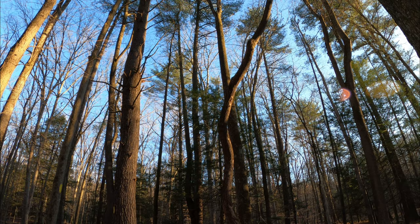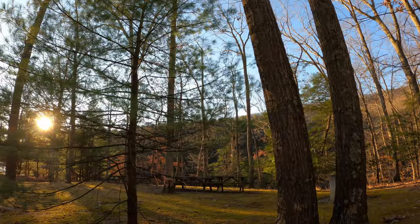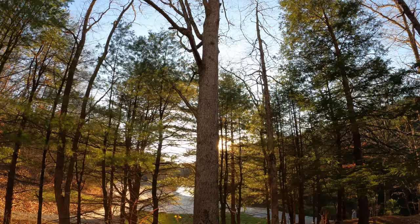We hit our halfway point, and the loop trail is beginning to take us back to the lake. I like to get there before the sun goes behind the hill and watch the sunset. So let's go. Let's keep moving. As you can see, we just literally made it back to the lake in time for sunset, setting over the trees there. Beautiful sight.